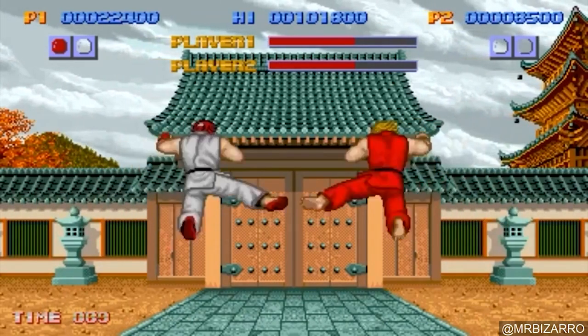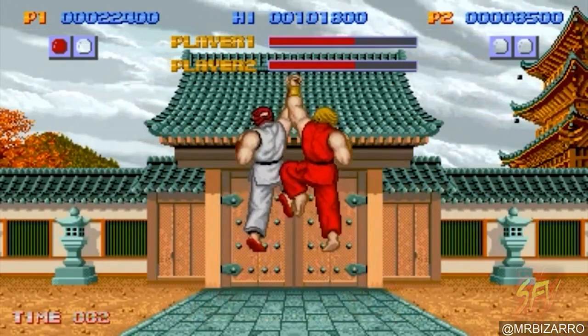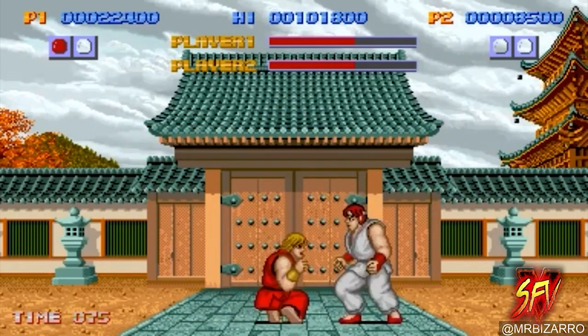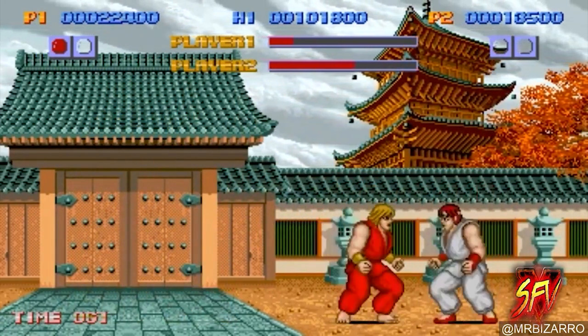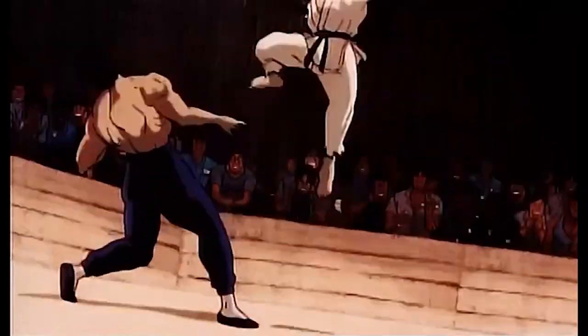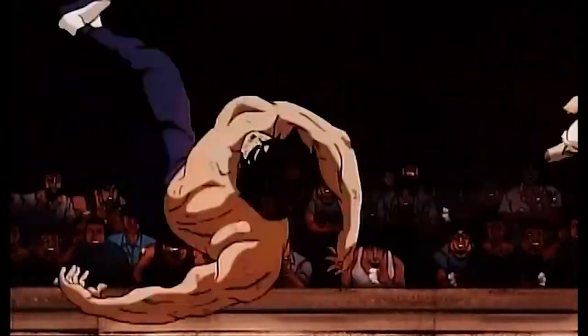The Tatsumaki is one of the holy trinity of moves which the Street Fighter franchise is known for, next to the Hadouken and the Shoryuken. Its signature style is an inspiration to the fighting game genre, and it will be for many years to come.